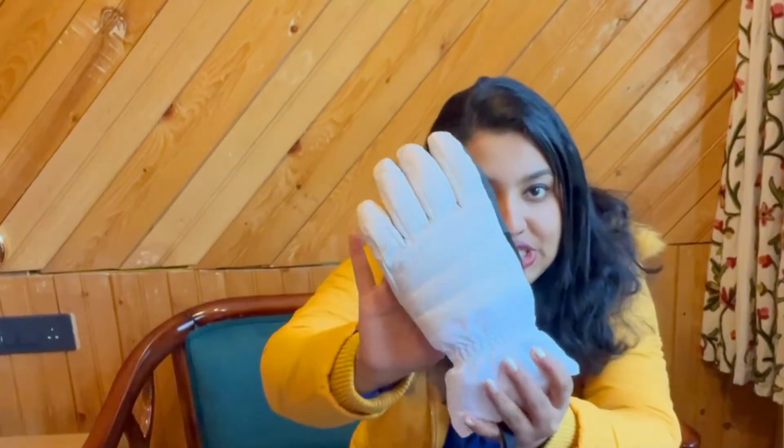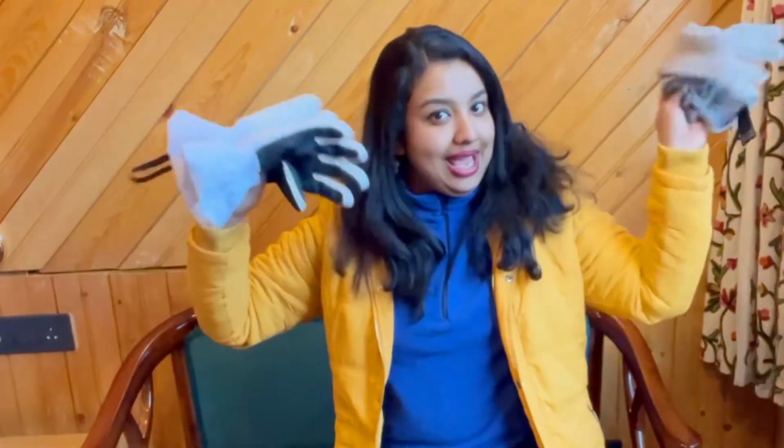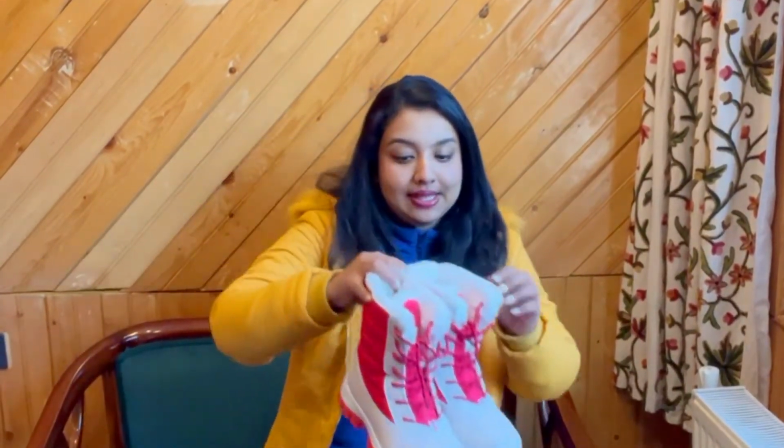So depending on the place you're coming in, you can buy the gloves. So these are the snow gloves which you can get. These two are the next essential things. The last and final thing is these snow boots.